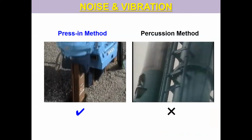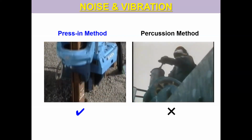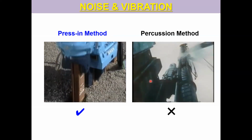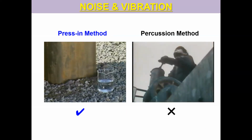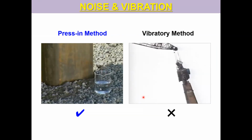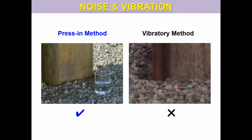The difference between these methods is demonstrated here. You see the glass with water is not disturbed in comparison with use of percussion method, which is characterized by noise and vibration. Also, we may consider pressing method with vibratory method. Also, water is not disturbed, and please compare with driving by vibrohammer. All is vibrating.